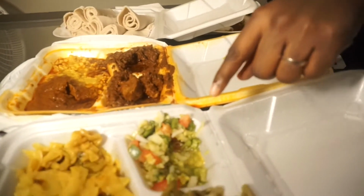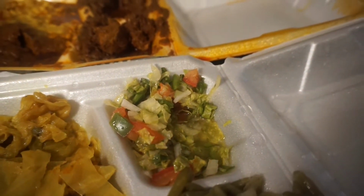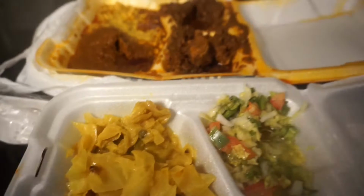Right here, you got a salad. It's got some peppers in it. It has a dressing as well, probably some type of zesty Italian, in that type of ballpark. It has a zesty taste, and it has tomatoes in it. You got yellow cabbage here. It looks like it's been cooked pretty well. It kind of looks like it's been curried a little too, if I'm being honest with you. Yeah, because it has a yellow tint.